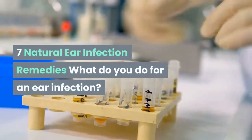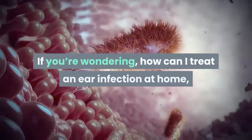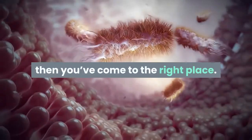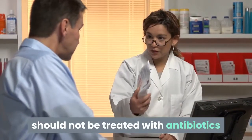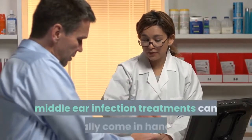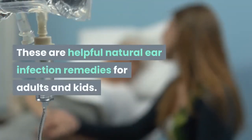7 natural ear infection remedies. What do you do for an ear infection? If you're wondering, how can I treat an ear infection at home, then you've come to the right place. As experts will confirm, an ear infection with a viral cause should not be treated with antibiotics, and that's when these natural yet highly effective middle ear infection treatments can really come in handy. These are helpful natural ear infection remedies for adults and kids.